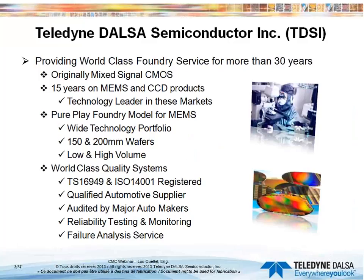So first, Teledyne DALSA. We have done foundry service for more than 30 years. We used to be a mixed signal CMOS house, but we developed CCD and MEMS expertise, and we are a leader in these markets. We do pure play foundry for MEMS, on both 6 and 8-inch wafers. We can accommodate low and high volume. We have a world-class quality system. We are TS certified for automotive and ISO 14001 for environmental control. We are a qualified automotive supplier. So your project on inertial sensors targeting automotive is no issue. We are audited by major automakers. In fact, we were audited by another tier 1 supplier last week. And we have reliability testing monitoring, and we do failure analysis.